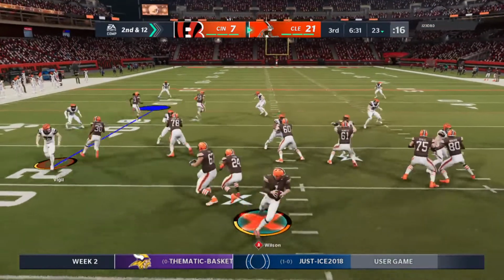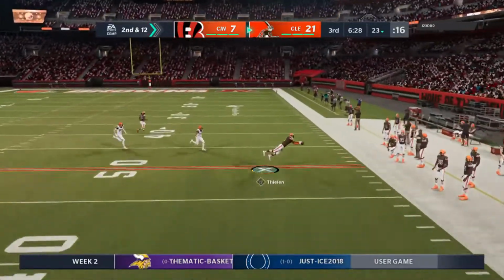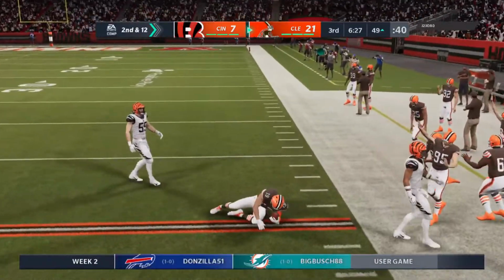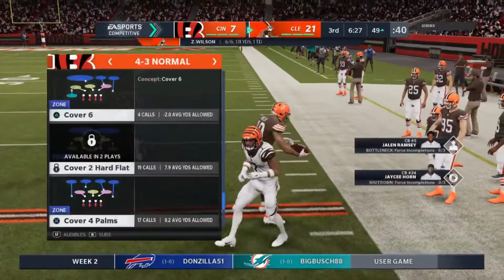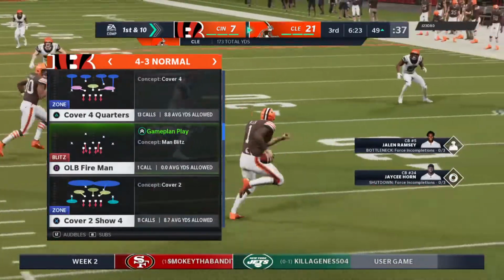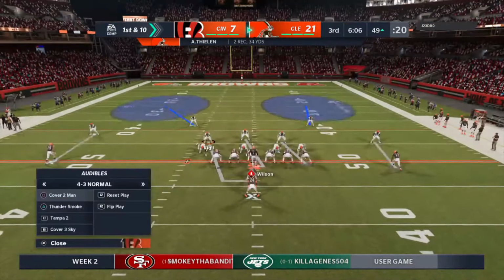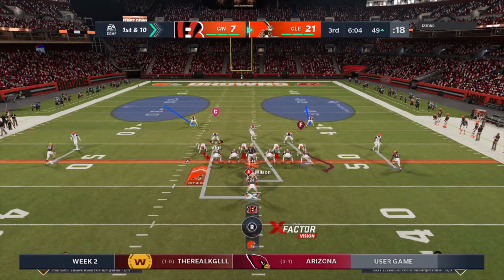Here we go on 2nd and 12. Rolling to his right. And oh, look at that, a diving catch. 27 yards there, a first down. There's simply no sense in wasting a great catch like that on a short gain. Get downfield like you just did there and use it up that way.